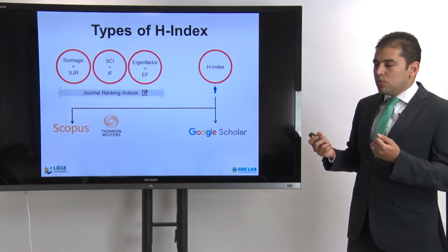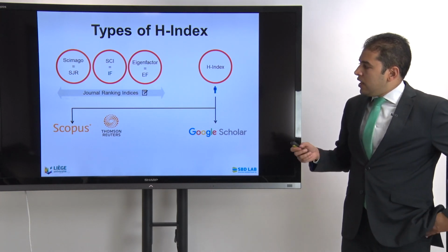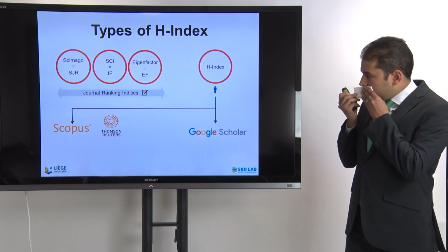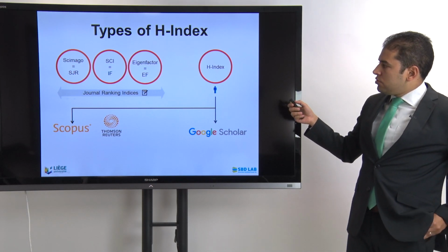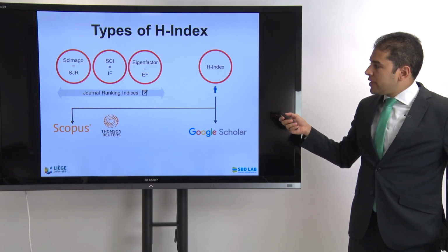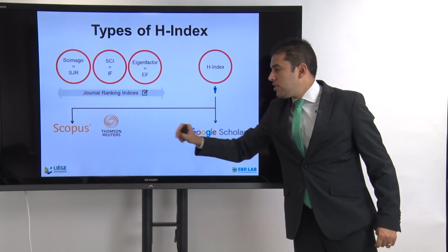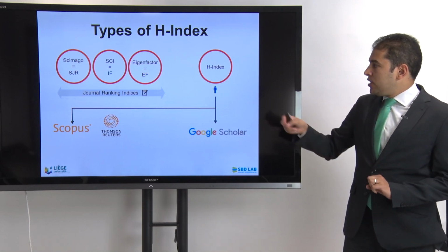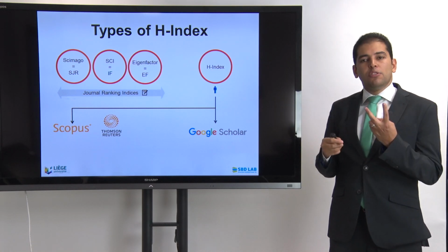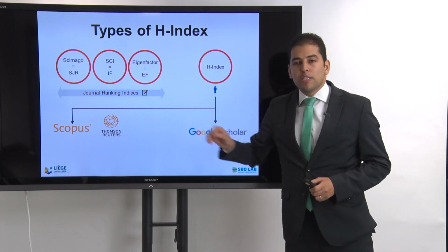Now, to summarize what I was talking about, it is very important to look at the following. Now we have different journal ranking indices. I advise you to work on the following. When it comes to looking for a journal publication, make sure that it is in the Thomson-Reuters Science Citation Index. When it comes to the H-index, we have mainly two indexes for the H. One is made by Google and one is made by Scopus.